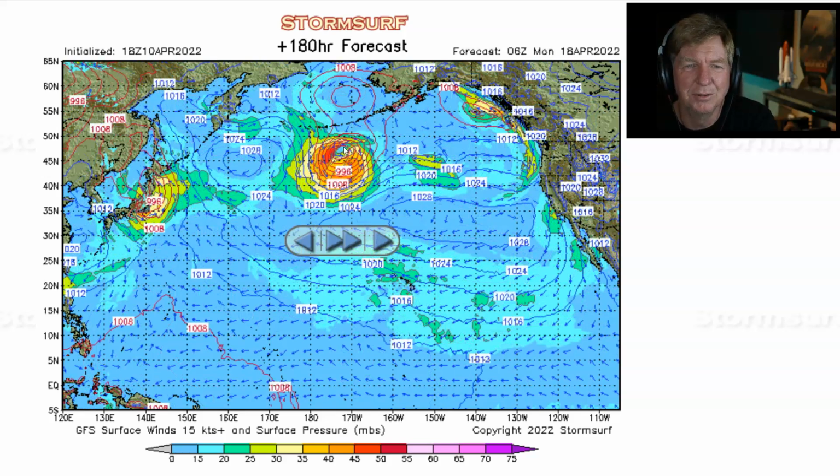on Monday. Do I believe it? Not a chance, but it's something to watch. Gives us a little bit of maybe something to watch, but the models tease really hard. Half the time this stuff never works out, so for now we're not going to believe it.